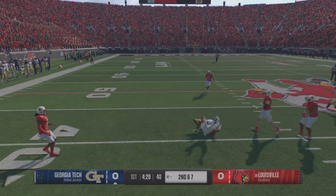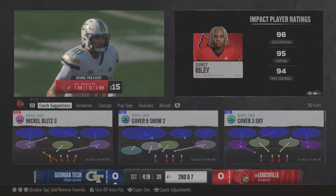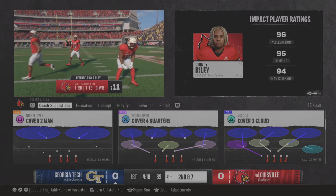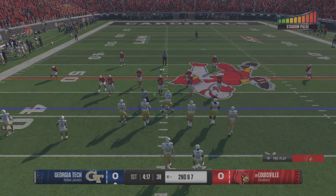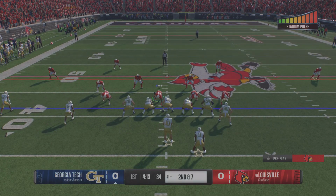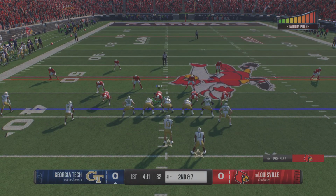Grab behind the line. It's Singleton. And the defense settled in to stop that one for a short gain. A great job by the defense, seeing it right away, reacting to the screen, going and getting the football, and getting the fast playmaker on the ground.